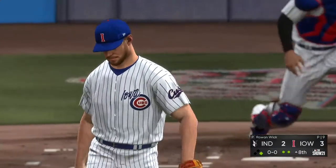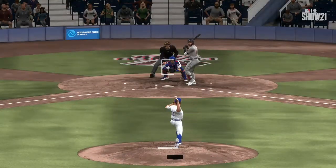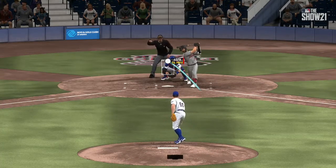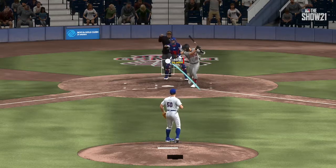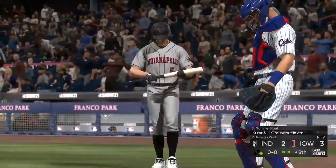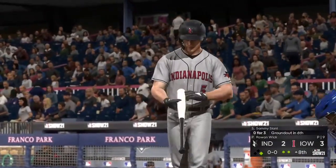That's a big strikeout there with the tying run over at first base. Now, with two outs, it becomes a lot more difficult to manufacture that guy home. Probably need a ball in the gap to give him a chance. And now, Sammy Siani. He's hitless in three at-bats to this point.